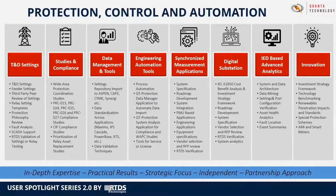Last bullet point, we are also involved in innovative solutions. So we are really looking for new applications where we say, okay, we have new challenges, now we need new applications. Together with customers, we have developed some new applications, have gained some patents out of this, and are continuing to do this with our customers.